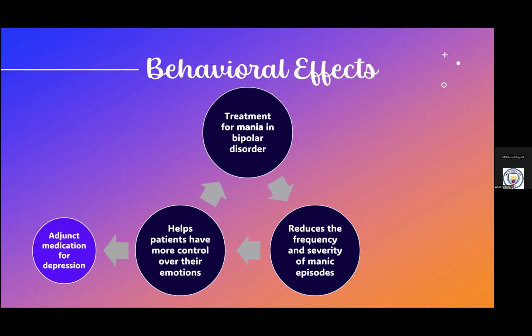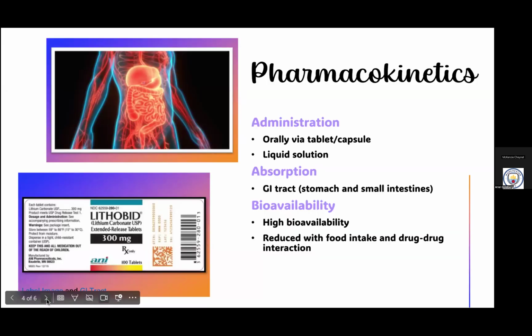Furthermore, lithium is not used directly to treat depression, but it has been shown that 45% of patients monitored in a placebo controlled study responded to lithium as an adjunct medication for depression. The drug is commonly administered orally with a tablet or liquid solution. It is absorbed through the stomach and small intestine, also known as the GI tract.